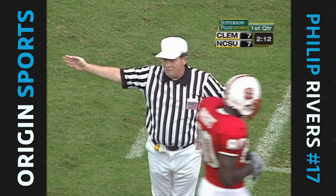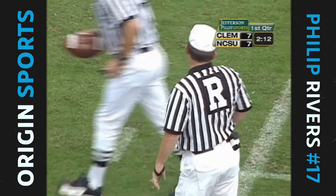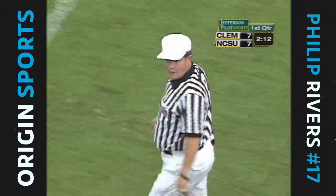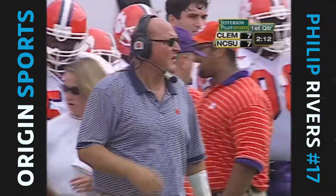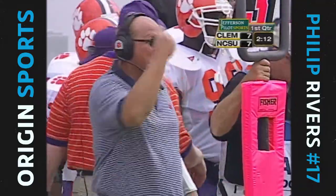Offside. Defense. 5 yards. So that'll change third and 20 to third and 15, and give Rivers another shot at it. There's Reggie Herring, defensive coordinator. I asked him two questions. He went 20 minutes. Mr. Intensity. And one of them was, how are you?